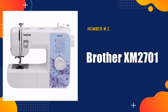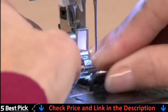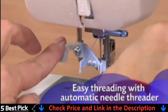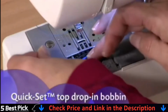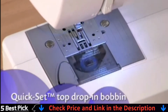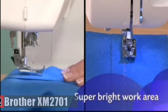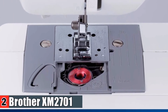Our second best portable sewing machine is Brother XM2701 sewing machine. This Brother machine is perfect for multiple everyday sewing projects. Featuring a full range of user-friendly features and a lightweight design, the Brother XM2701 is perfect for beginners who are learning to sew and more advanced sewers who are looking for versatility. The Brother XM2701 sewing machine offers 27 built-in stitches, including blind hem, decorative, and quilting stitches with an automatic one-step buttonholer for virtually perfect buttonholes.